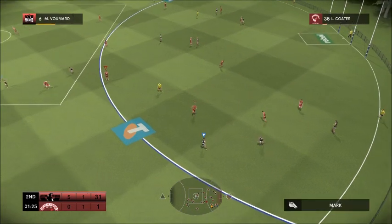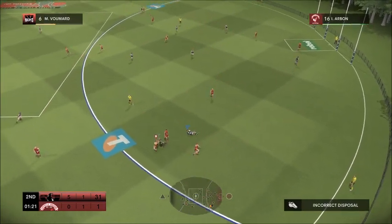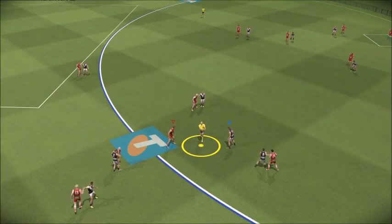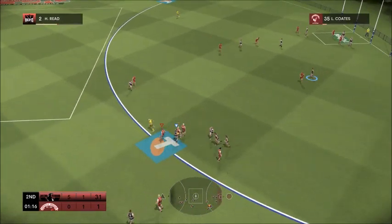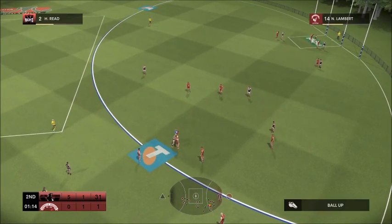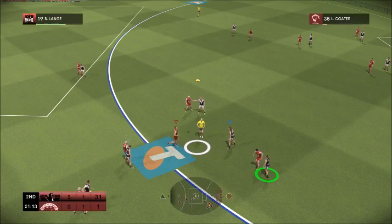A chance to clear now. The kick is precise. Caught. Dropped it like a hot potato. Sees the goals ahead and takes the advantage. Can they finally get on the board? The ruck superfluous on that occasion. Hicks absorbs the pressure. No prior, and we'll have a ball up.